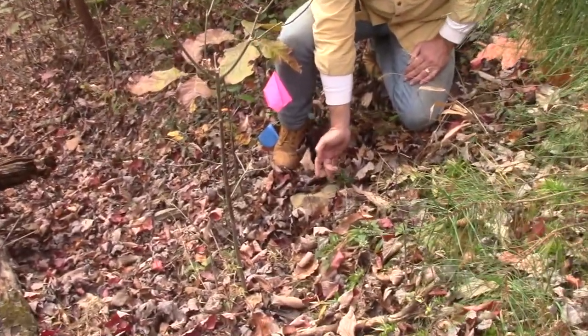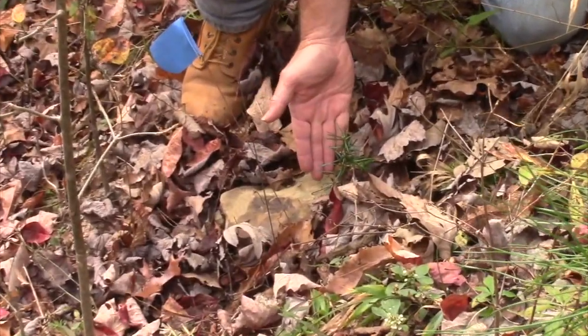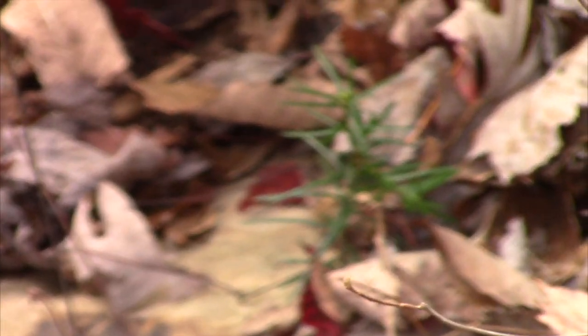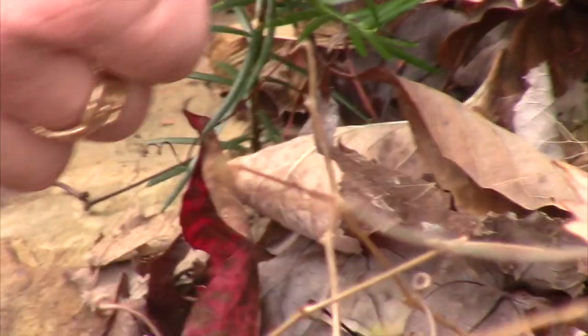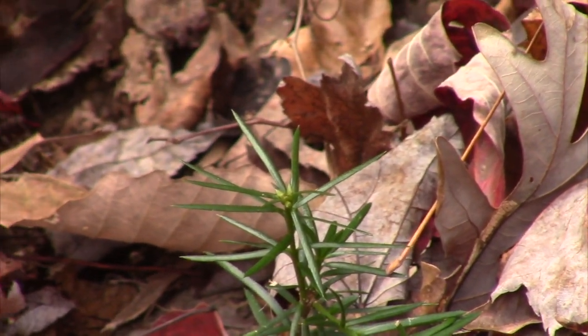There's 3 different shoots coming off of this one. And whereabouts would the seed have been? Right here. I'm careful getting near this one just because there's a deer track right there. Oh, okay. It's got nice buds on the top of it there.